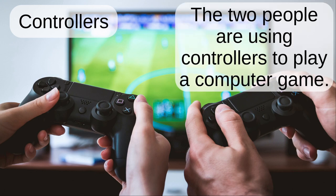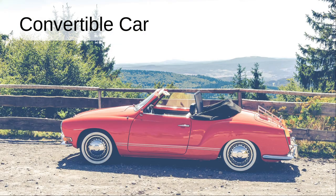Controllers. The two people are using controllers to play a computer game. Convertible car.